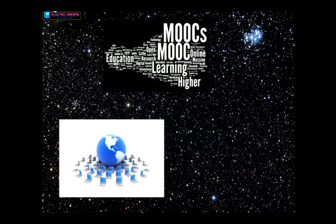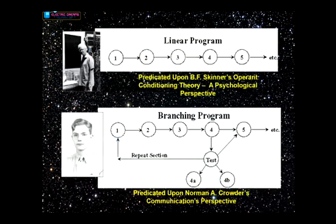But going back to the architecture of MOOC LMSs, and if we consider the history of instructional technology, we can see that the current model of LMS-directed online instruction is hardly different from a hybrid version of B.F. Skinner's and Norman Crowder's linear and branching models of programmed instruction.